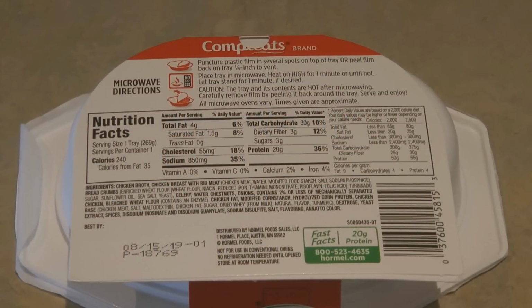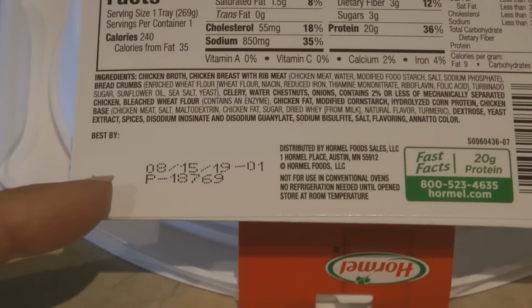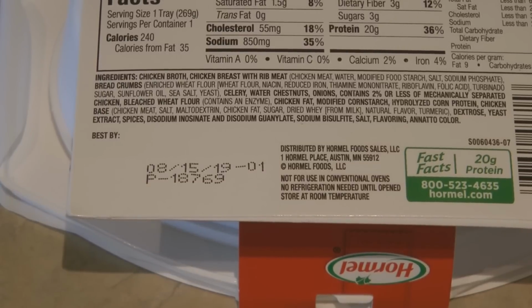The nutritional analysis on the back tells you all of the things you need to know. As with most processed foods, it has a pretty high sodium content. I was surprised that the first ingredient was chicken broth, but the next ingredient is chicken meat. Always look for the sell-by date. This actually had about a 2-year shelf life on it when I bought it.